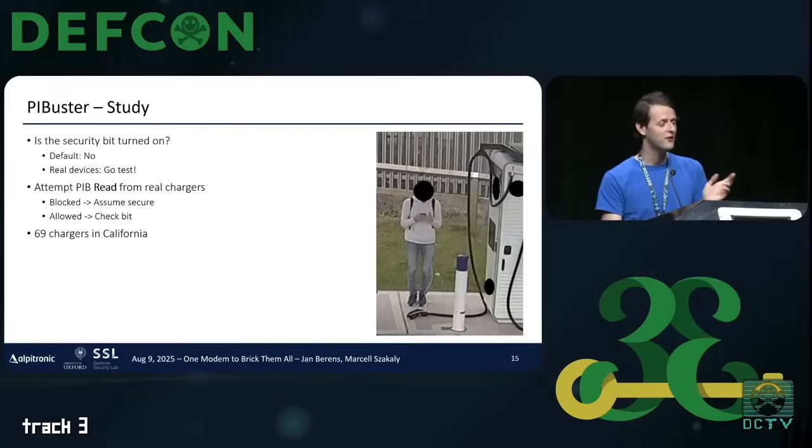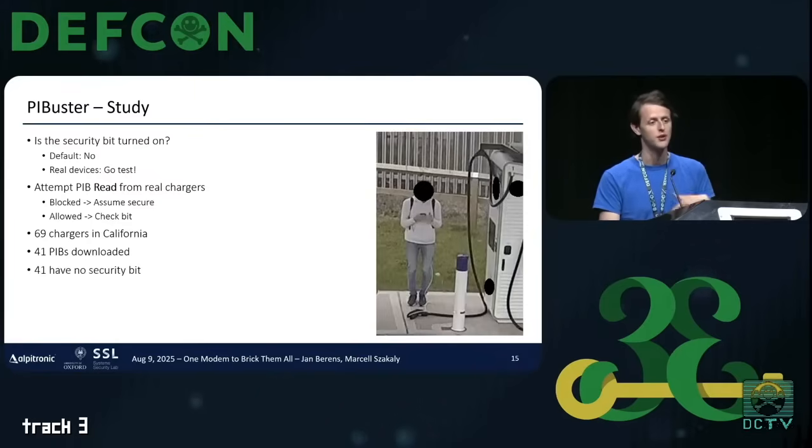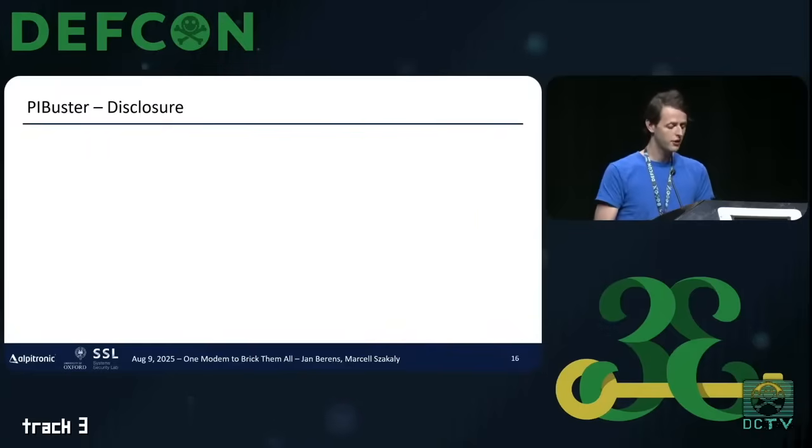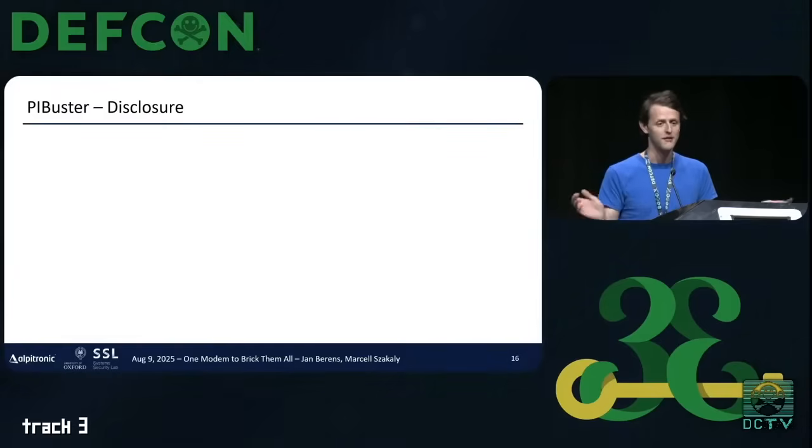We went to 69 chargers in California, and we downloaded 41 PIBs in total. And out of these, 41 indeed had no write protection either. So this is quite a bad ratio out there in the world. This impacts quite a lot of the bigger brands you might think of. So with this, we concluded that we have found something pretty serious.